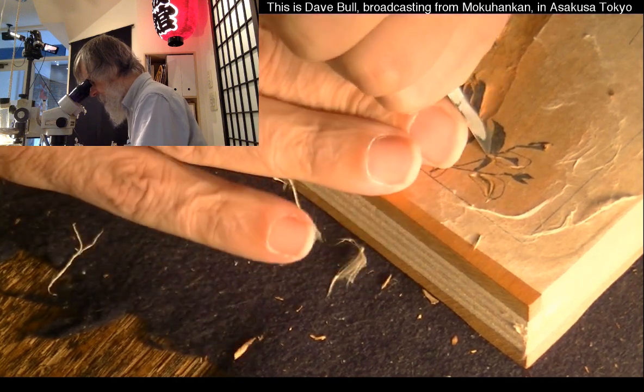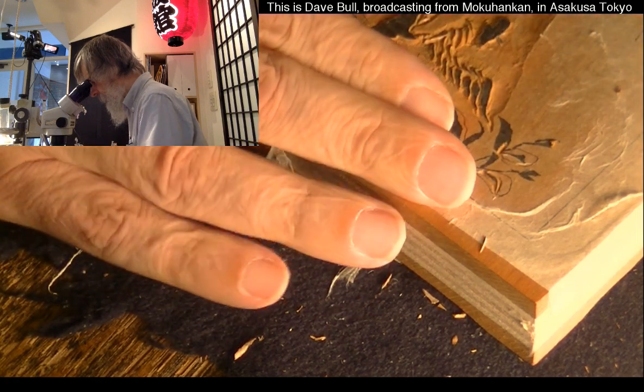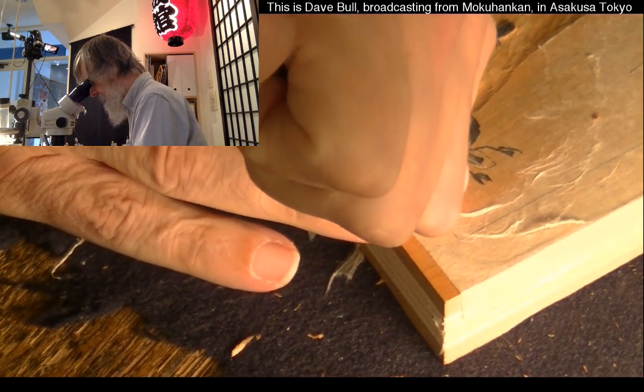It's a very, very chilly morning here in Asakusa today. I've got the door closed. I'm sorry for those of you who want to listen to the various street sounds out there, but it's just too chilly to keep the door open.